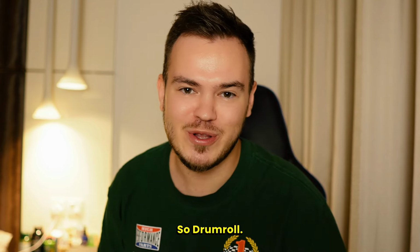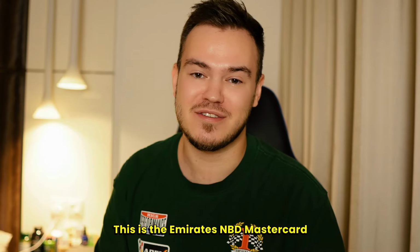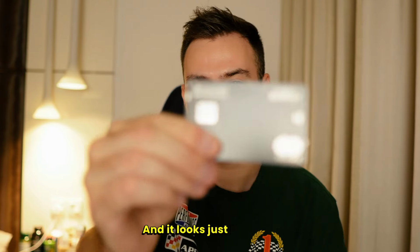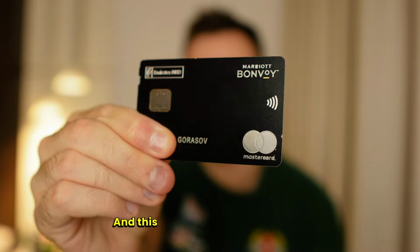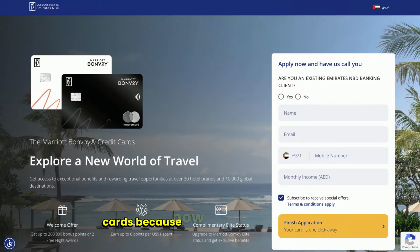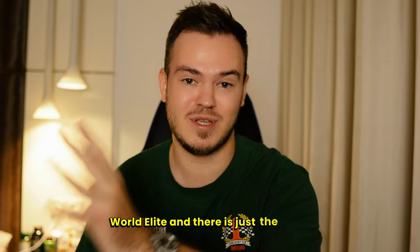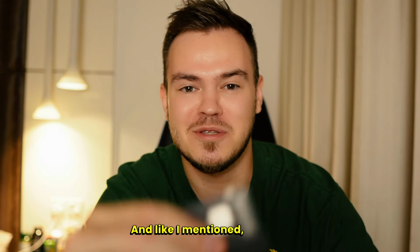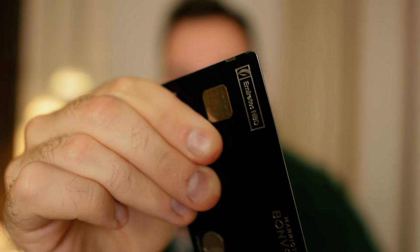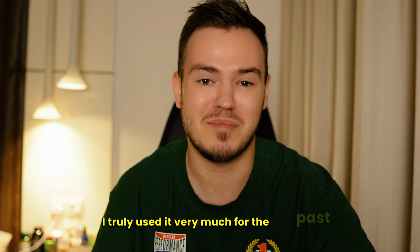So drum roll, this is the Emirates NBD MasterCard World Elite by Marriott Bonvoy, and it looks just like that. And this is only one of the 2 newly introduced cards, because now there is not just one, there is World Elite and there is just the World MasterCard. And like I mentioned, you can actually see the scratches here. I truly used it very much for the past 2 years.